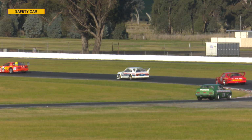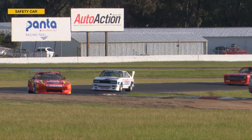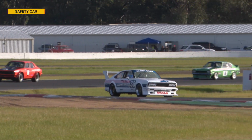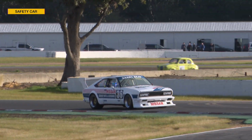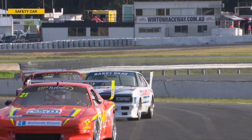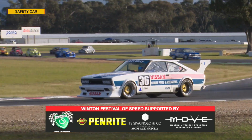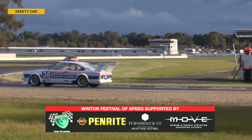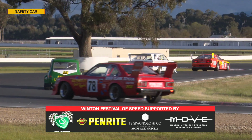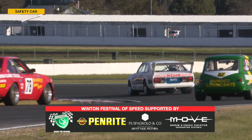So I'll introduce Brian to the microphone again, is Darren Knight. Good afternoon again, Darren. Good afternoon, everyone. Great to have Group U sports sedans, so much like Group C and Group A touring cars. These are the actual thing, the genuine item. They are sports sedans that ran back in the day and have finally joined the historic ranks as an official category known as Group U.